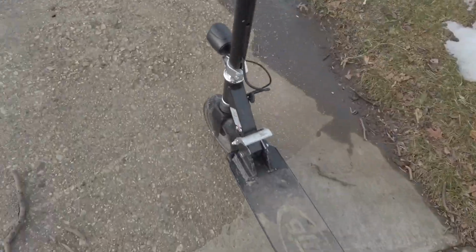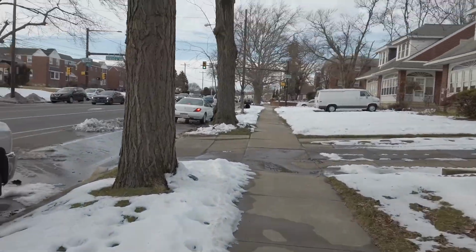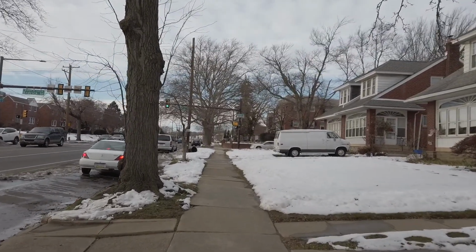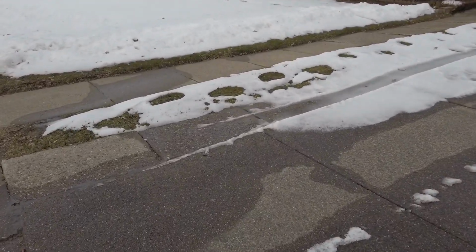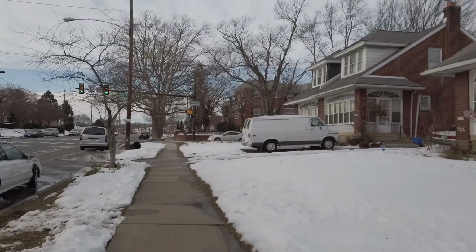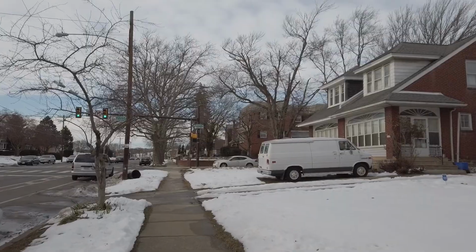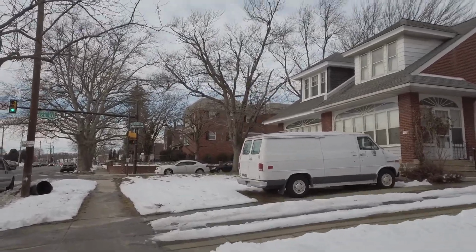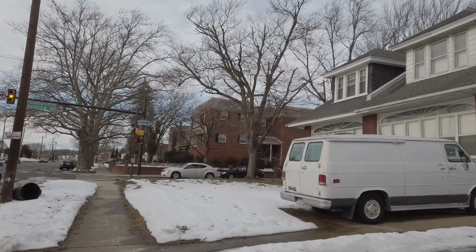Off-road scooting. Here's a scooting tip. If you see a small pile of snow like this, don't stop. Just plow right through it, because if you stop, that's how you fall. Tyson and Edric. I have no clue where I'm at.